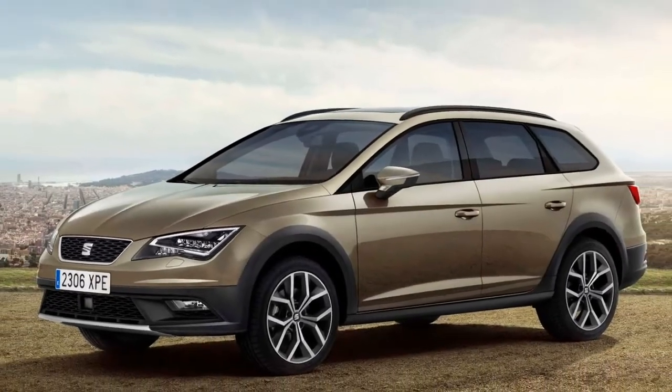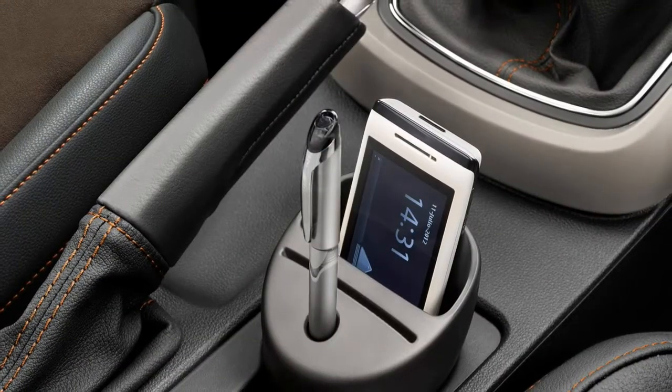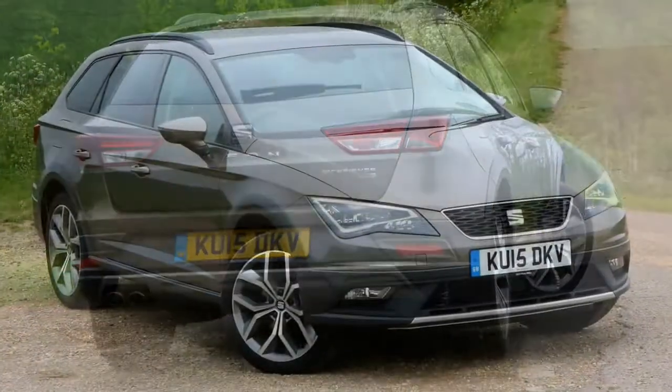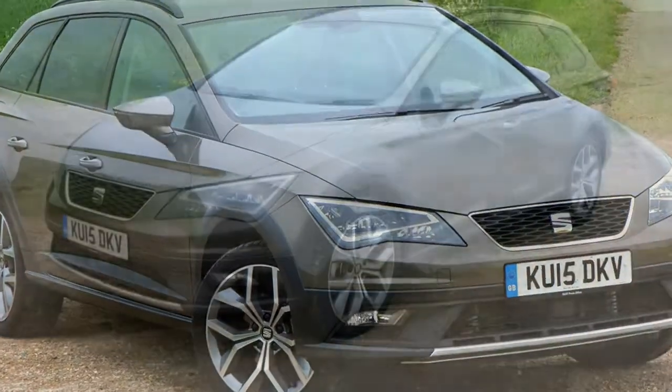2018 SEAT Leon X-PERIENCE 2014-2018 Review. The good points of SEAT Leon X-PERIENCE 2014-2018.